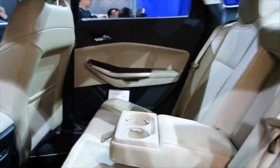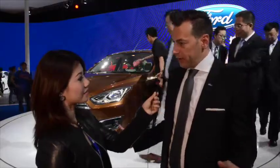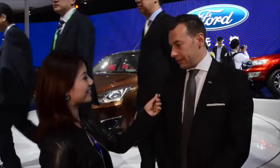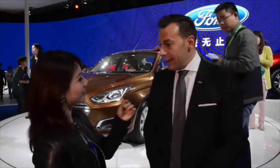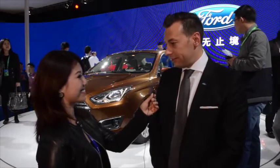We've increased the space in the rear of the car and opened up the way that we've focused on the design of the dashboard. So you get a lot more roominess inside of the car. Oh, great. A lot cleaner design. Will it be coming to Malaysia anytime soon? At the moment, this is a China-only product, but it's up to the bosses to help you out. All right, thank you so much.